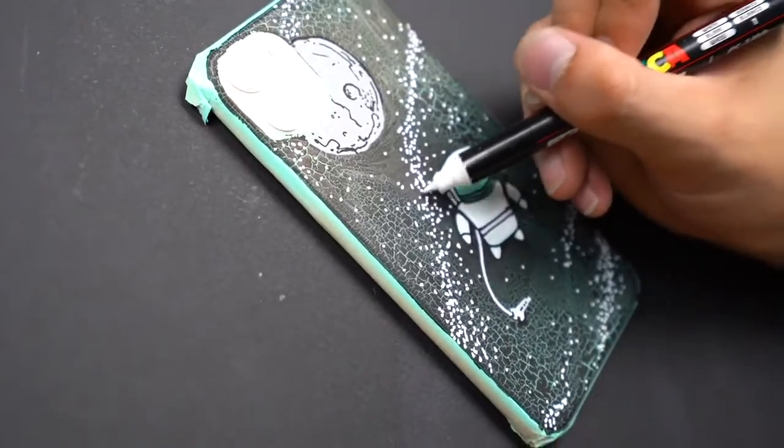So for this phone, it got off to a rough start, but it turned out really, really nice. Honestly, I might like it even better than this one. 2 phones down, 10 more to go. I meant nine. Oopsies.